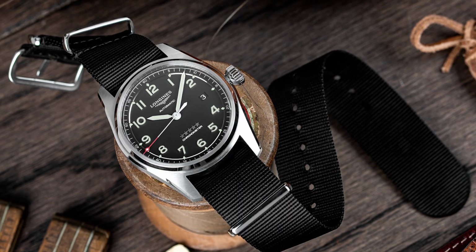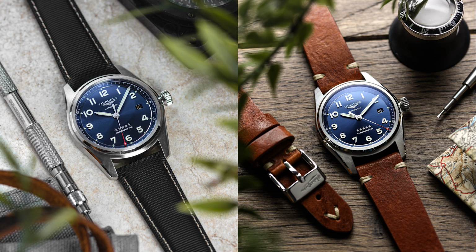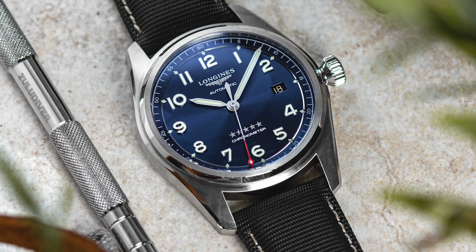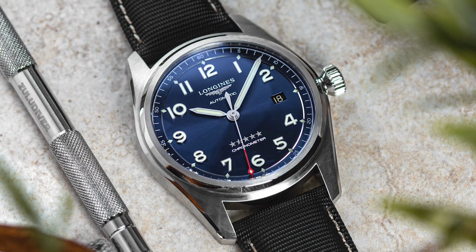At 37mm, it makes a fabulous dress watch for me. Yes, it may be too big for some, but it sits perfectly on me, and the Sunray Blue variant is by far my favourite. The watch is not pure dress, as it's inspired by the pioneers of aviation and exploration, making the Spirit remarkably versatile.